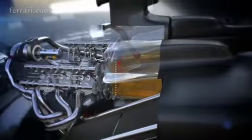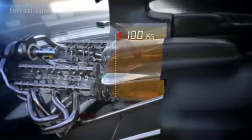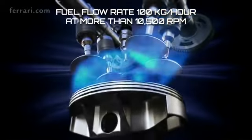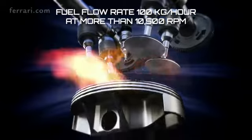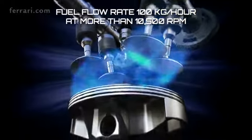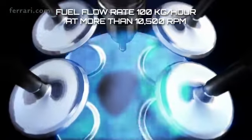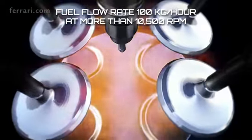The regulations this year have two main consumption themes. One is a total amount of 100 kilograms. The other is a fuel flow rate of 100 kilograms an hour, which starts from 10,500 RPM, which is mainly there to limit the ultimate power of the engine.